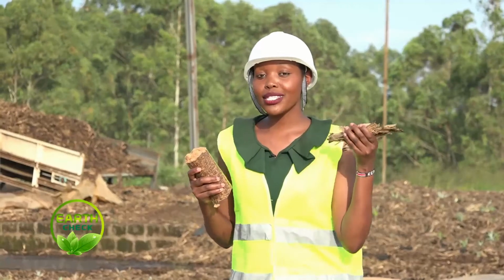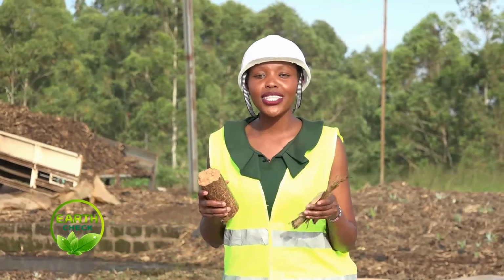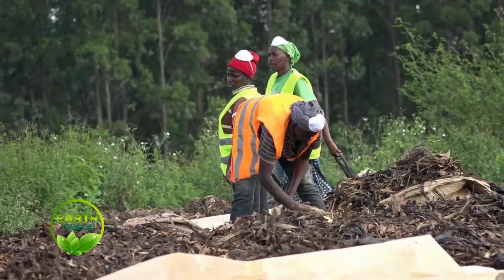Back from this to this. Dried pineapple leaves, the final product, briquette. Making of this briquette is a process and it requires persistence, but it can be a good substitute instead of using charcoal.